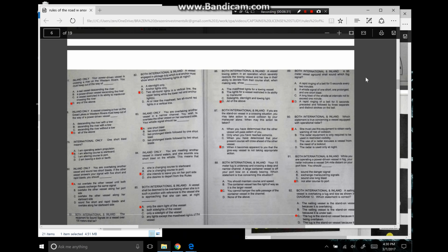So rapid ringing followed by I am aground. 3 separate and distinct strokes of the bell.